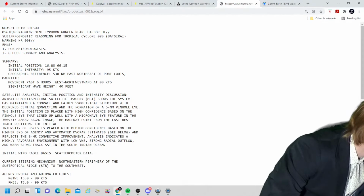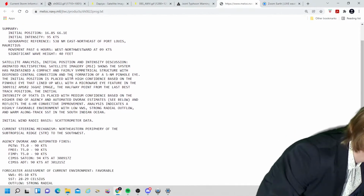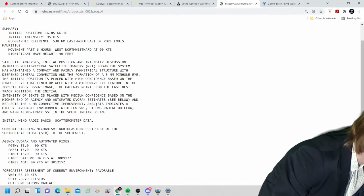Significant wave height's already up to 40 feet. Jesus. It's pretty big waves. That's the MSI. What's the STR?